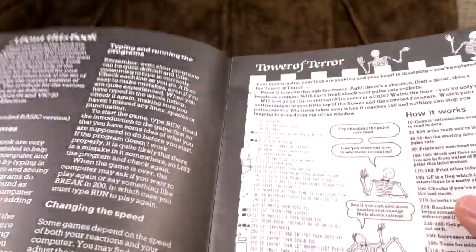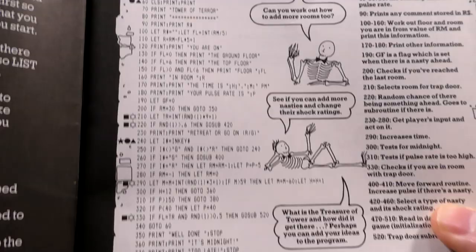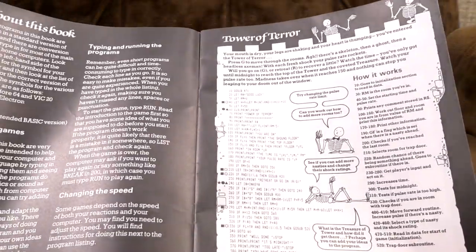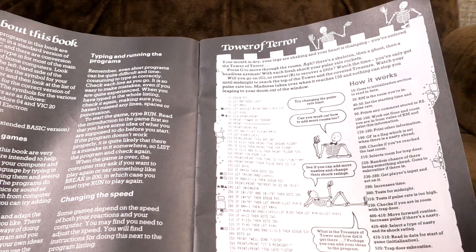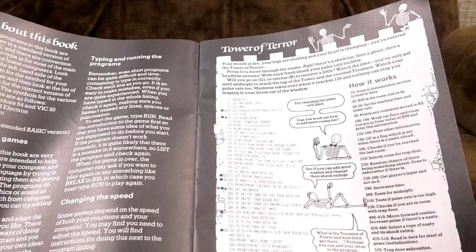So, yeah, the idea is you literally buy this book and then you type in all these words and all these numbers into your BASIC interpreter, which all the computers had built in. In fact, generally, that's all they did when you first turned them on before you loaded something. And then you have a game to play. But importantly, they've broken them all down so you can see how it works.